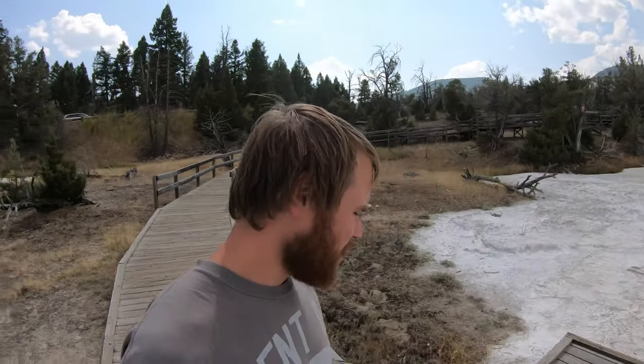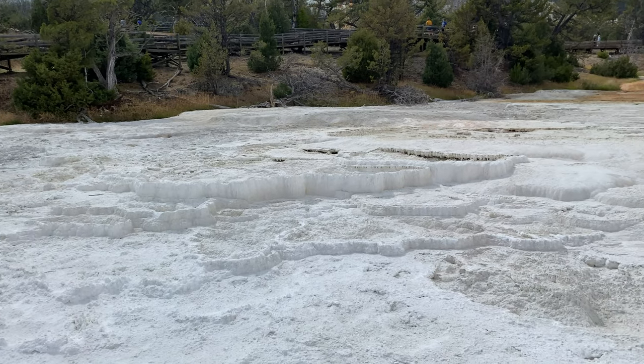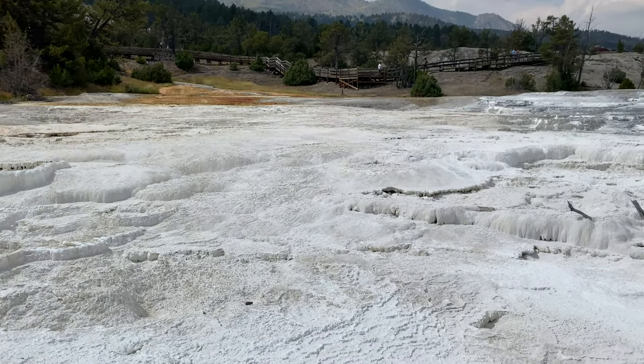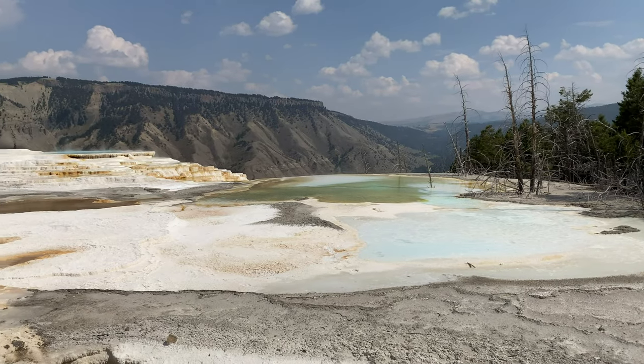So we're here at the Canary Springs, right next to Mammoth Hot Springs, or maybe it's a part of Mammoth Hot Springs. And this is some pretty cool geological features here as well. It's the end of the season.